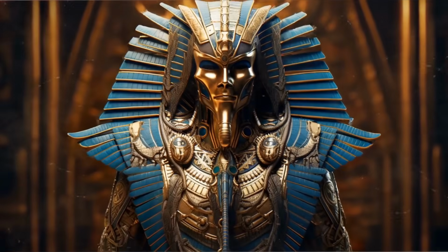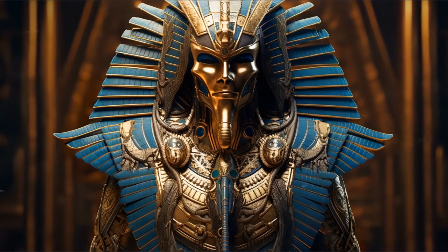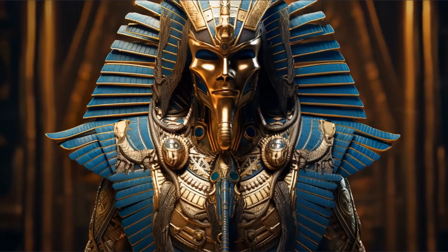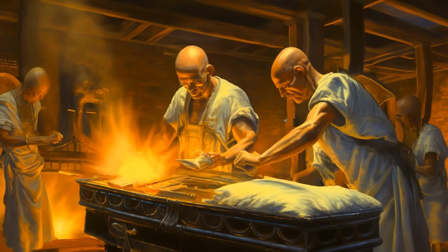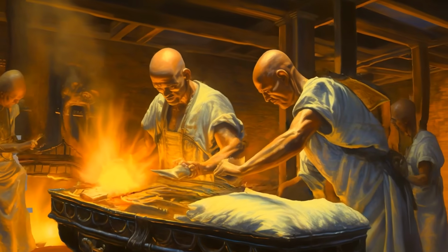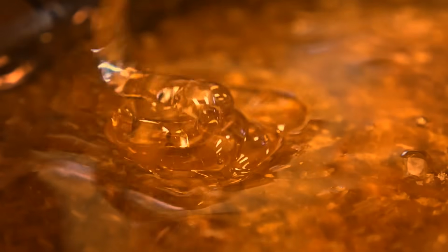They also believed that the powerful spirit Osiris, who represented the cycle of passing away and resurrection, played a role in this process. To prepare for the afterlife, the ancient Egyptians followed certain rituals, like mummification, which involved using materials like honey, resins, and incense to preserve the body.